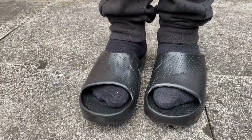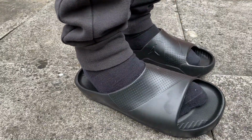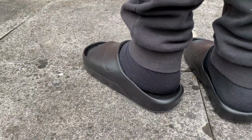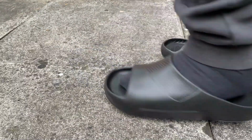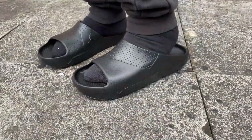It's an all-foam construction, easy to clean. You could rock these inside of the house or for shopping, barefoot or with socks. No problemo, amigo. Just do whatever you would do with them Yeezy slides, it's basically the same thing.